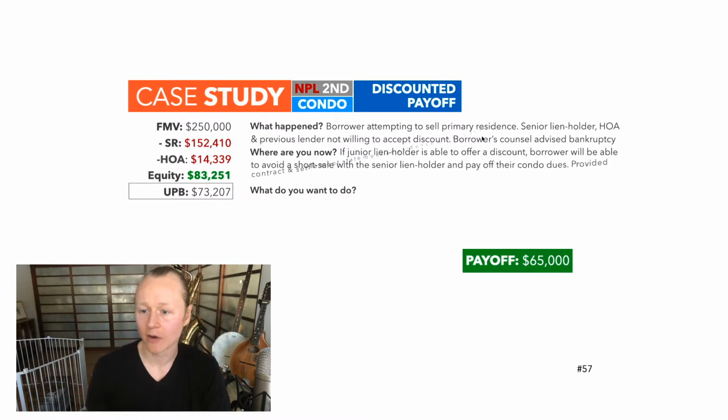So where are they at now? If the junior lien holder was able to offer a discount, this borrower would be able to avoid a short sale. It's still a short sale from the junior's perspective, but if the senior does not have to approve a short sale, it really speeds things up. And they could also pay off their condo dues if we were able to offer a discount.